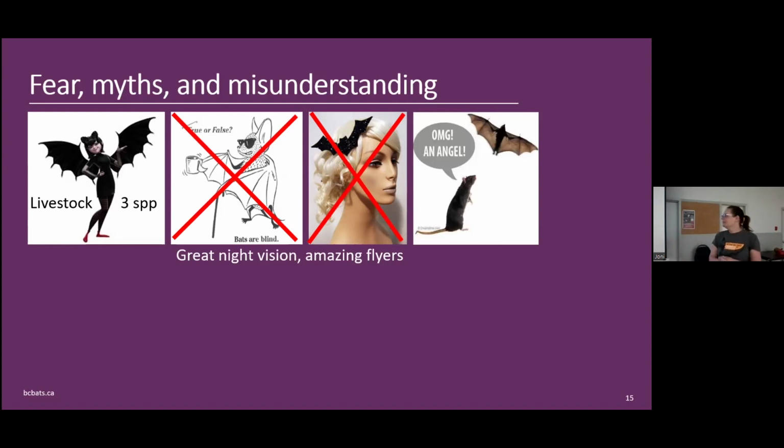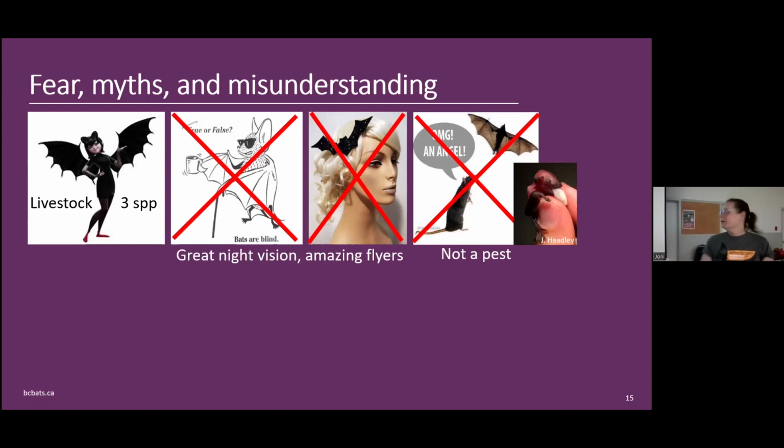So as I mentioned, they are not a pest. They should not be associated with rodents in any way. They're very, very different to mice and rats and how they live in homes. And so we really want to let people know that bats are their own separate group and they have no relationship to rodents at all. Especially the teeth, they have no need to chew, so they don't cause damage. Bats only have one baby a year, whereas rodents will have multiple litters and multiple babies per litter. Okay. So here is a juvenile bat being held by one of my colleagues in Alberta.